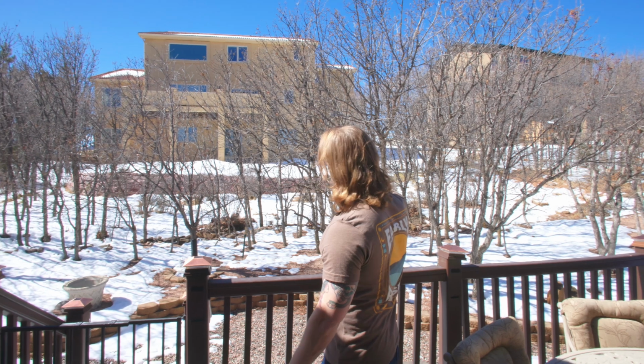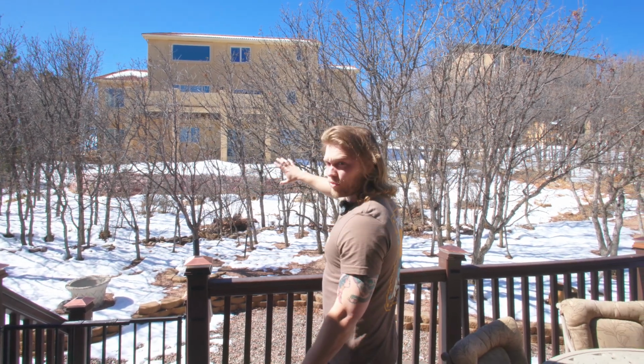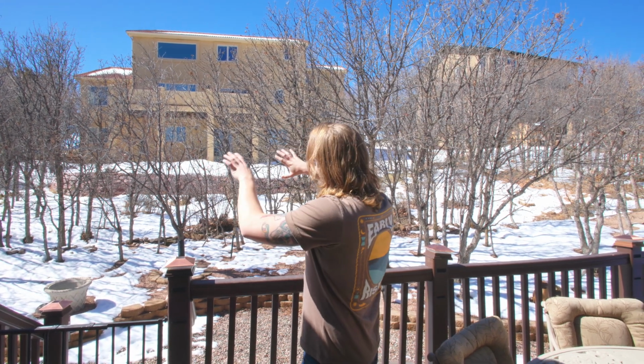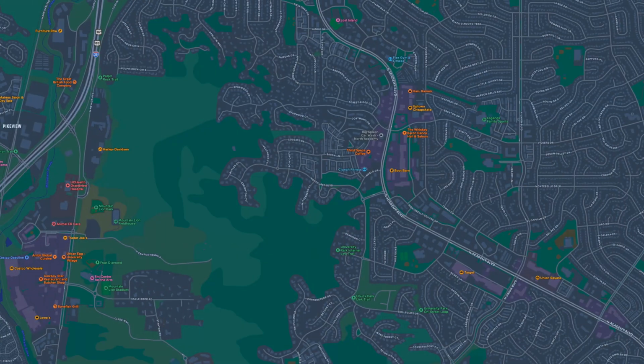And then once we start getting into spring and summer, it's going to be a lot more private back here because you're going to have these trees growing in. So you won't see into your neighbor's house quite as much, which will be really nice.